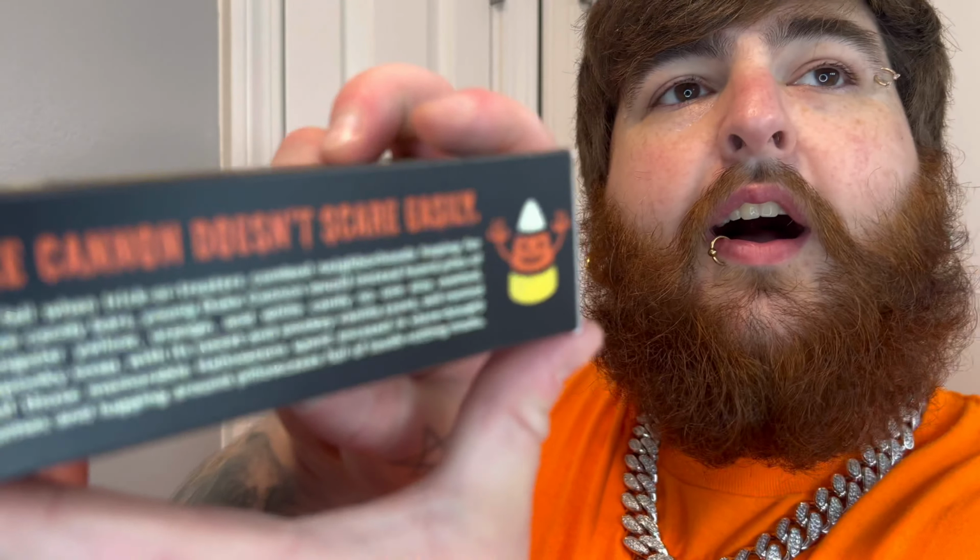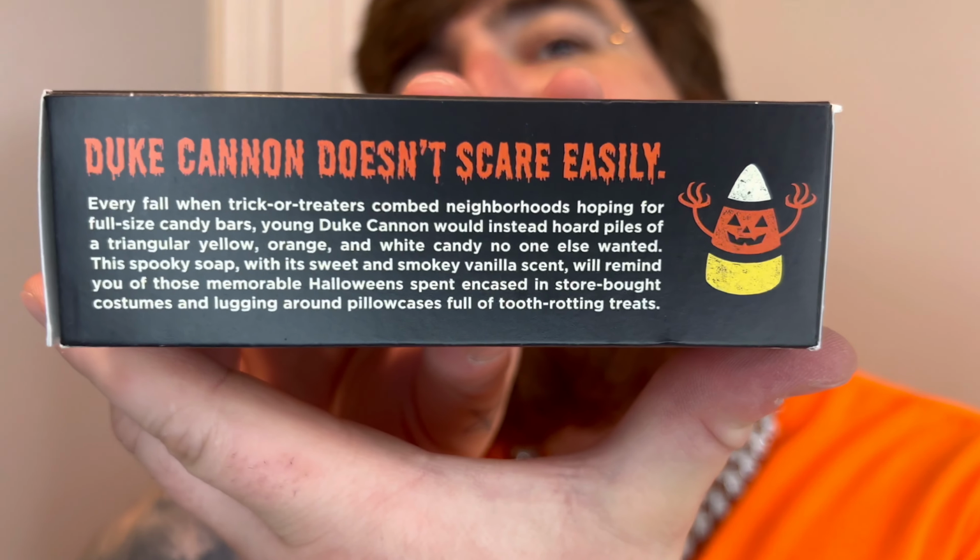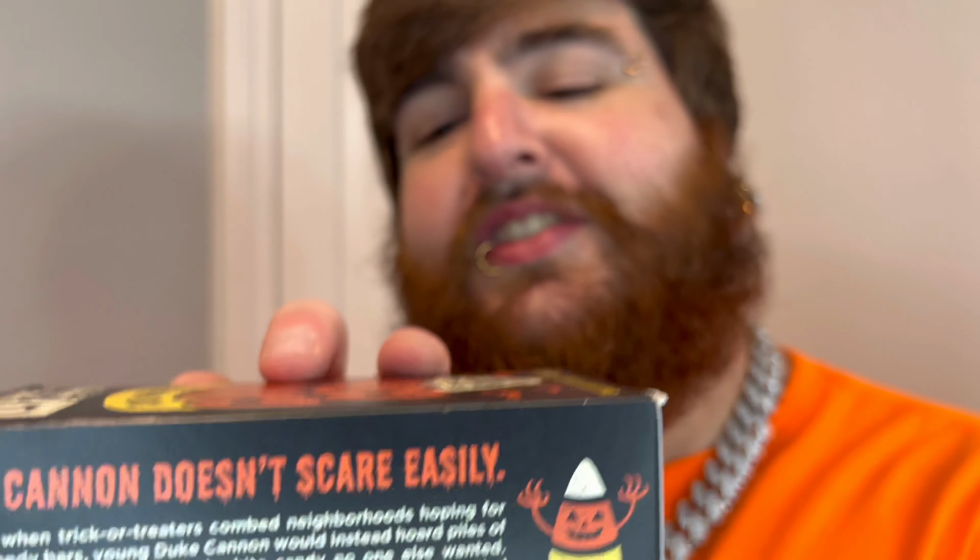Right here on the side, it says, every fall when trick-or-treaters combed neighborhoods hoping for full-size candy bars, young Duke Cannon would instead hoard piles of triangular yellow, orange, and white candy no one else wanted. This spooky soap, with its sweet and smoky vanilla scent, will remind you of those memorable Halloweens spent encased in store-bought costumes and lugging around pillowcases full of tooth-rotting treats. And there it says right there, if you want to pause the video and read it yourself. But Duke Cannon doesn't scare easily. Mr. Duke Cannon, what the heck?